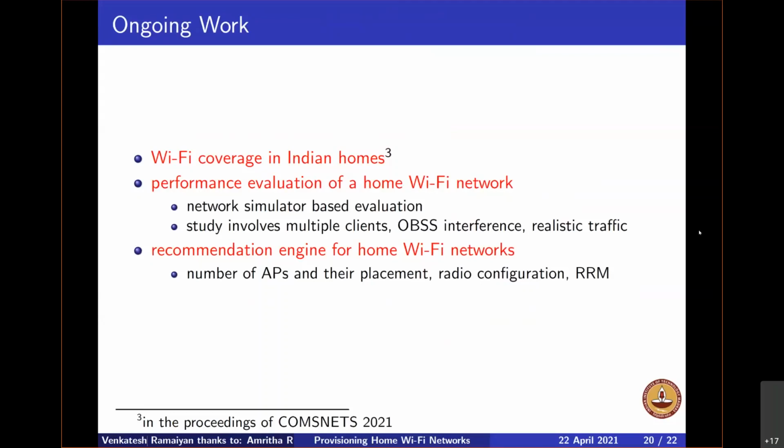and we are doing it through a network simulator, where a lot of data from the experiments, channel evolution, the rate adaptation algorithm, and such ideas, we are putting into the network simulator. We are trying to make a network performance evaluation involving multiple clients, OBSS interference, realistic traffic, etc.